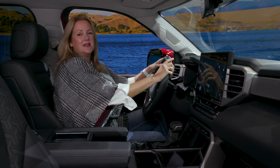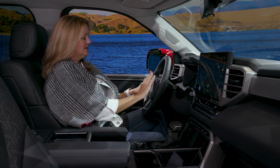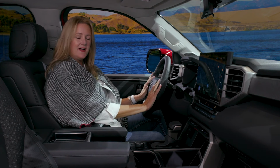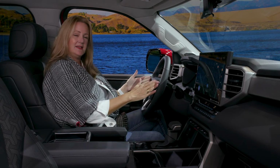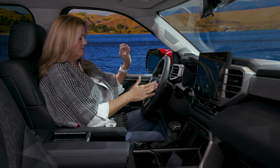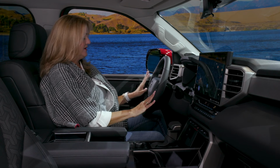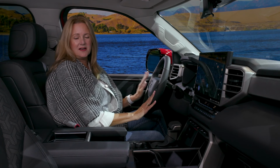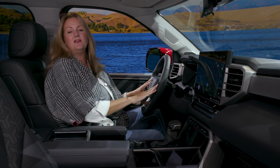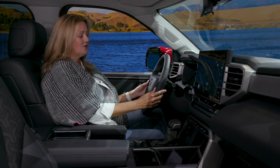Also, you'll find, very familiar, the steering wheel with steering wheel commands. So it does look a little bit different. It's a refined design, but it has all the things you need. You can set up your driver information screen. You have radio and phone commands over here. Then you have your TSS driver assist and safety features over here on the right side.